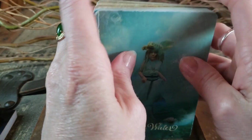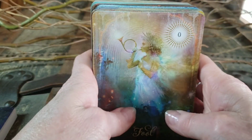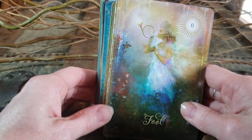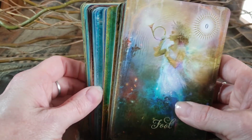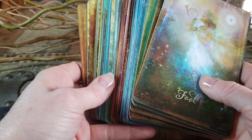Well, I can tell you right now that I will be using this deck at some point here in the near future. And I really like the artwork. I like the colors. I like the wording.